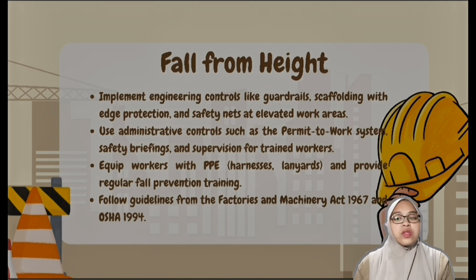Equip workers with PPE like a harness or lanyard and provide regular fall prevention training. This training should be done regularly and include real-life practice so workers know how to stay safe and what to do if something goes wrong. The last one is to follow guidelines from the Factories and Machinery Act 1967 and OSH 1994 to make sure the rules are followed. Regular safety checks should be done and records of training and equipment maintenance must be kept properly.